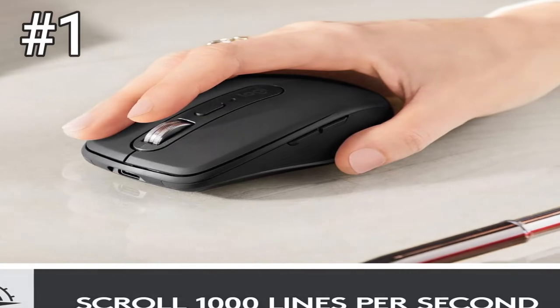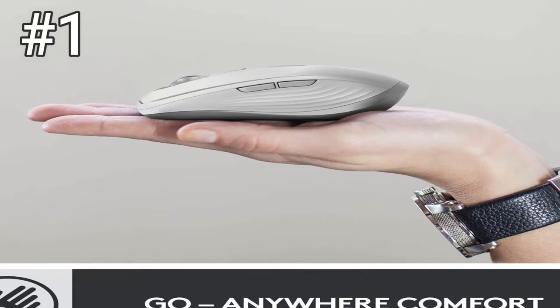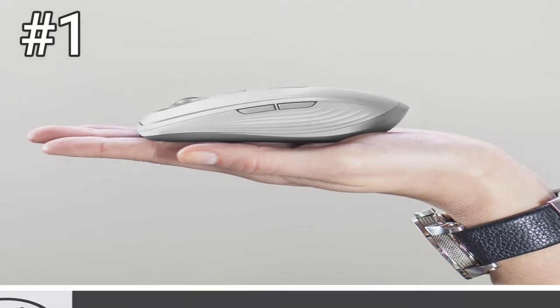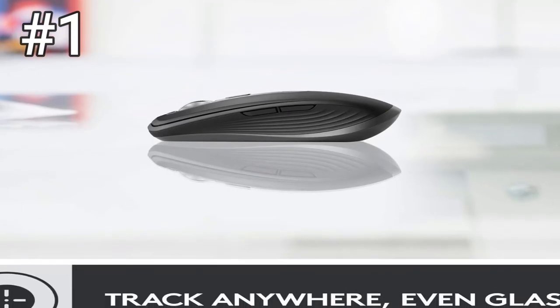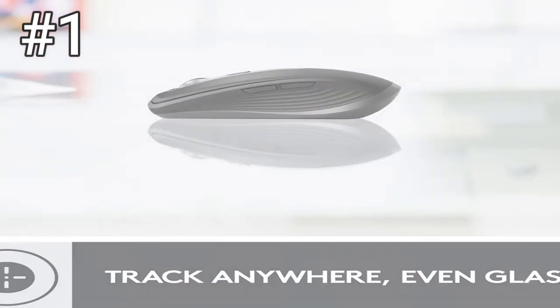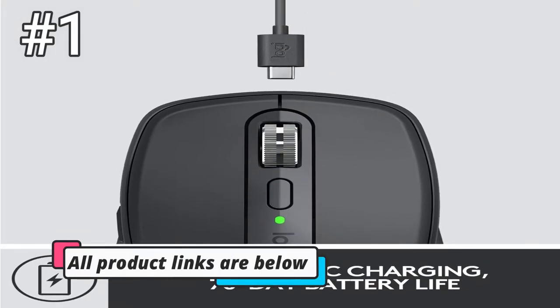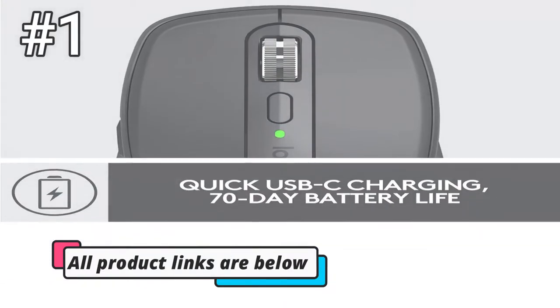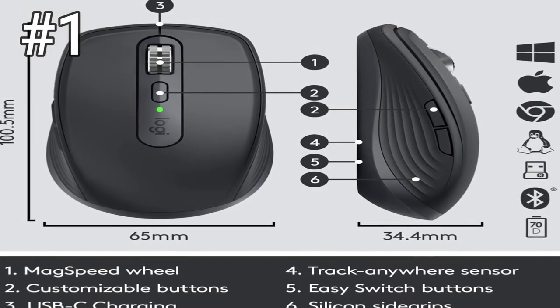The MX Anywhere 3 lives up to its name, with the ability to track and navigate on any surface, including glass, with high precision. It's powered by a rechargeable battery offering up to 70 days of life on a single charge. Plugging the supplied charging cable into the USB-C port for just 1 minute gives you enough power for 3 hours of use. You can also use the MX Anywhere 3 as a wired mouse.